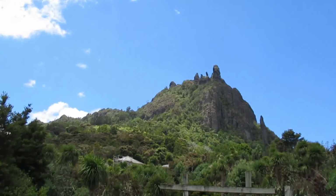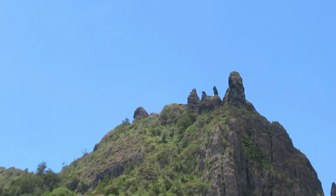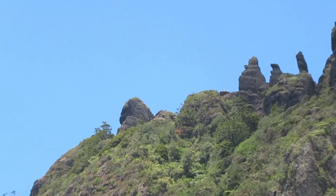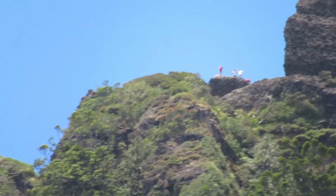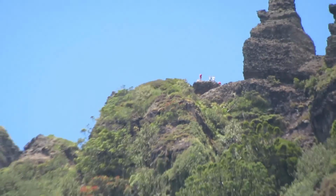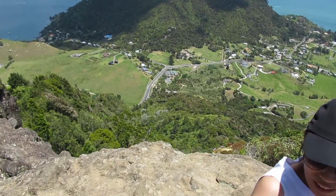Oh, mate. We are now at the bottom. Oh, look, we were right there. Look how high we went. That is a car park.